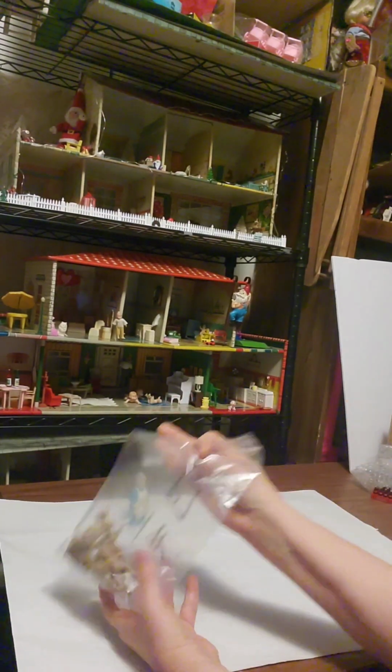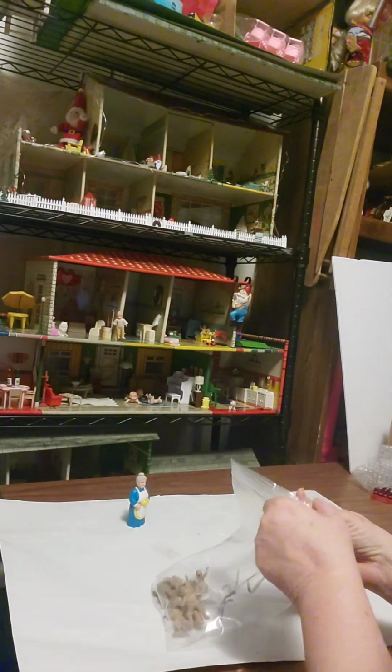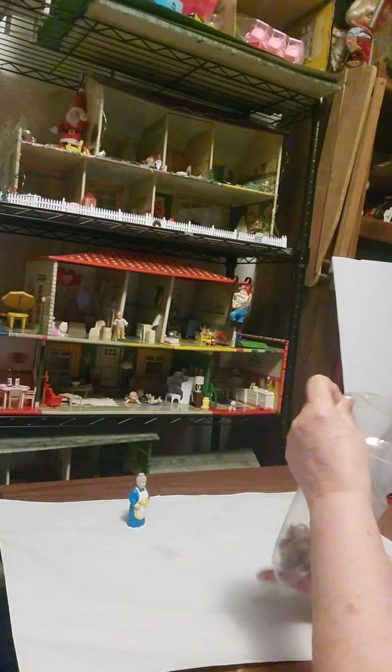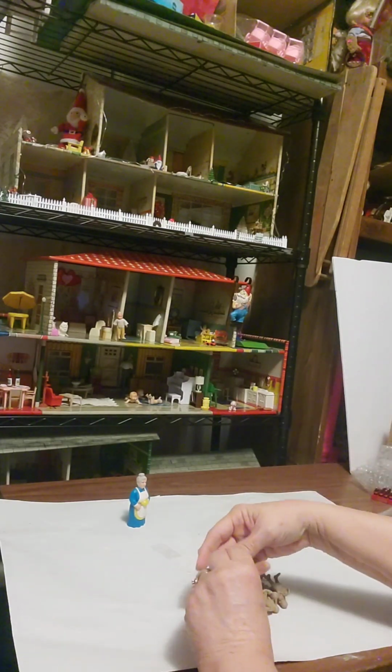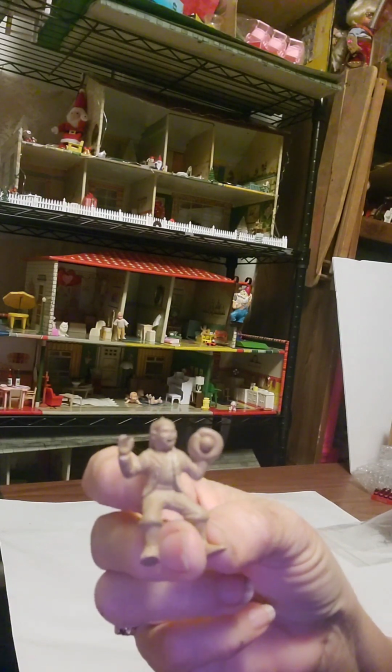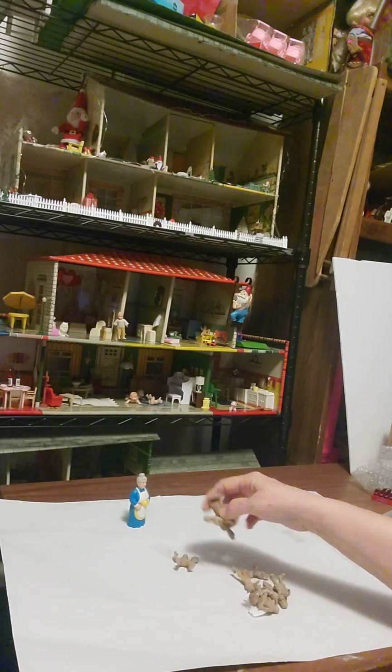All right, let's look at this. Here's my first item. I've already taken this out of the box. In fact, I've already let my little grandson play with this. We played with it last night. This is a group of Mark's people. They say that these were recast, so I don't know what that means. They had the originals and somehow were able to make copies. That's what I get out of it.